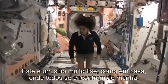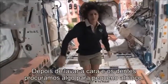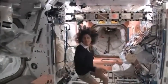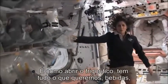Here's a pretty cool place. This is sort of like in your house where everybody meets in the morning. After you wash your face and brush your teeth, you want to find something for breakfast. And this is our kitchen. You might notice there's all sorts of foods here. It's like opening the refrigerator.